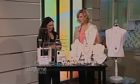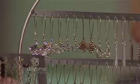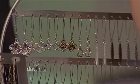Thank you. And I love the display thing. We should all have one of these in our homes, shouldn't we? Because then you can see them. Yes, absolutely.